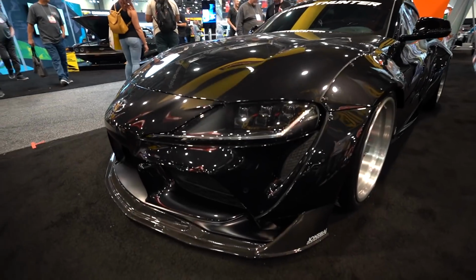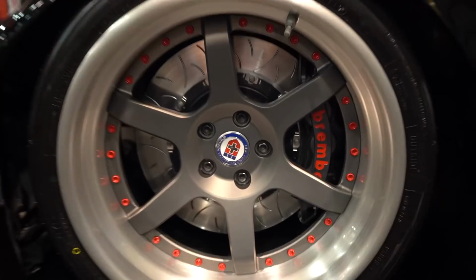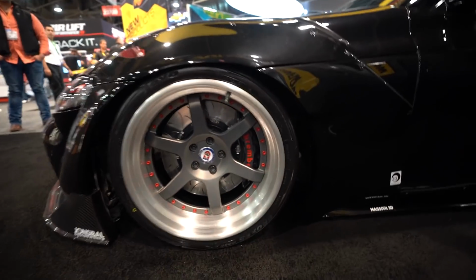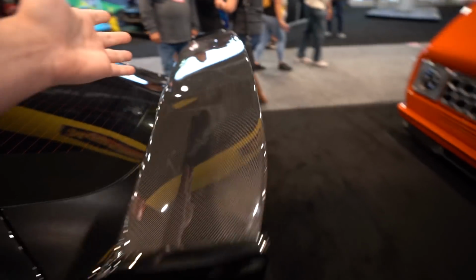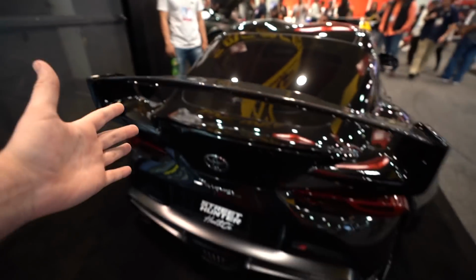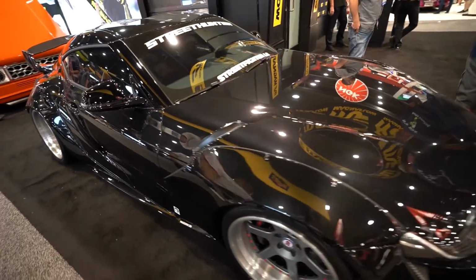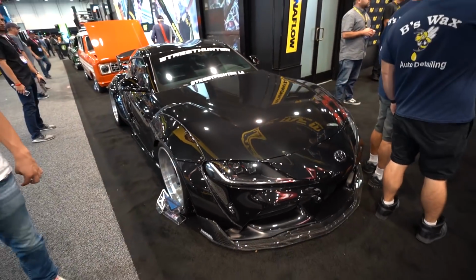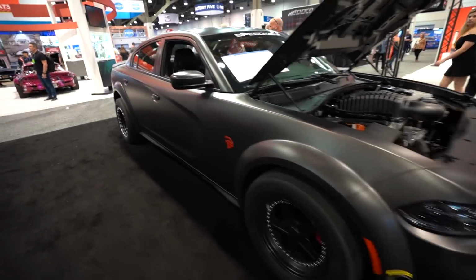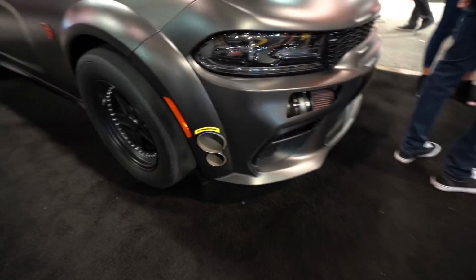Check this out. I actually love these HRVs. They kind of remind me of the Volk TE37s. I like the red details. And that wing is kind of almost Mark IV Supra-ish, but it looks clean. And I gotta say, the fit and finish on this car, especially for getting it done for SEMA, is the best of any wide body kit I've seen. Check this out guys, full carbon fiber wide body Hellcat Charger, custom interior, and look at the exhaust pipes.